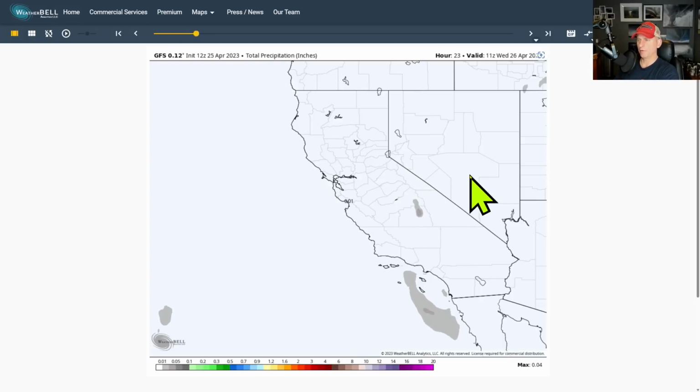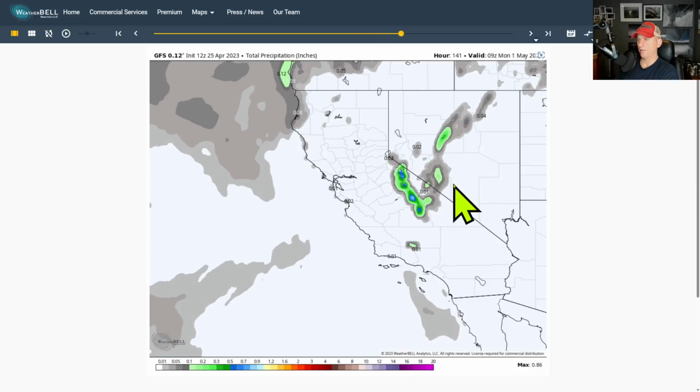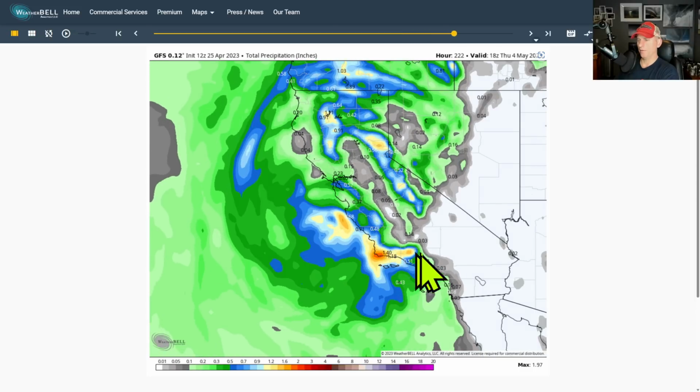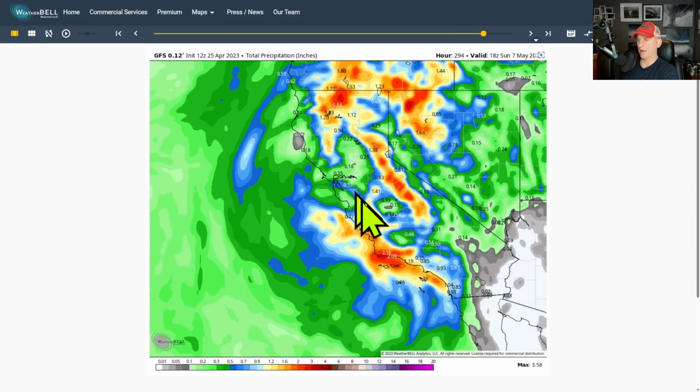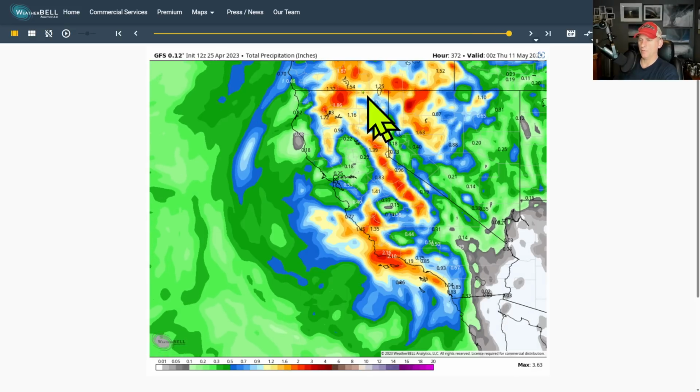I'm just going to speed through here and show you nothing expected until we get towards next week. We're not to Saturday, Sunday, maybe a little precipitation across the Sierra Nevada, but look at this trough just settle down over the area, and really no place is safe. Could get some precipitation all the way down through Southern California, Sierra Nevada, Northern California. Really the only place not showing much is the extreme southeast portion of California. But look at this, some pretty big precipitation amounts for this time of year across the state.